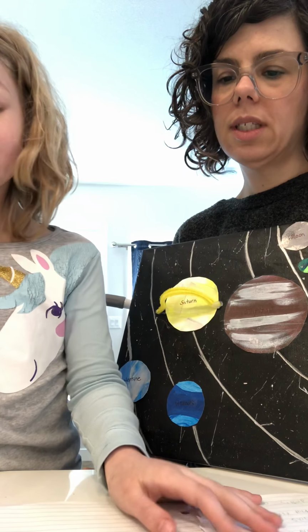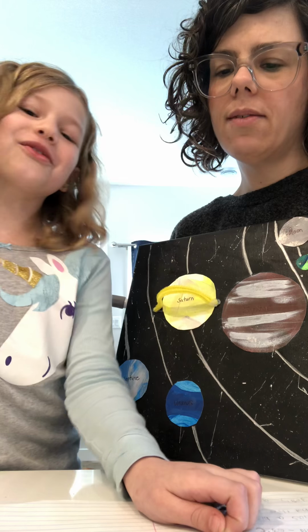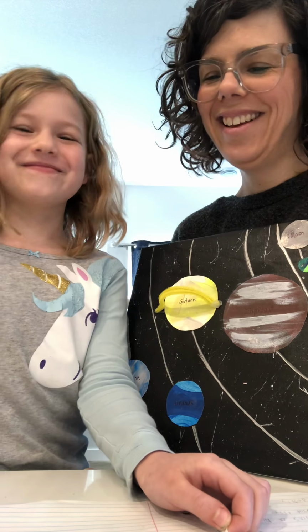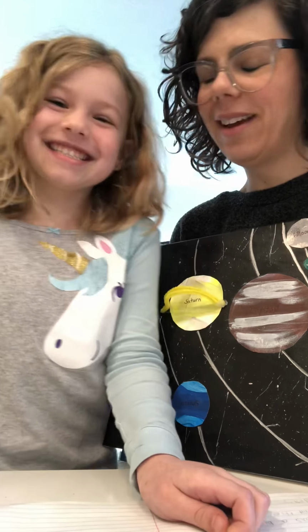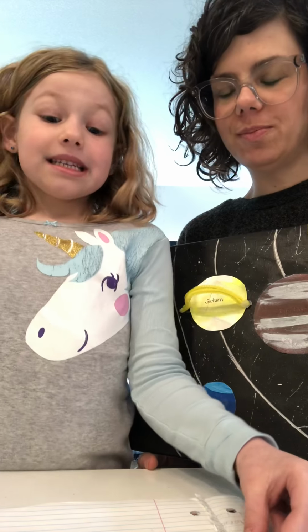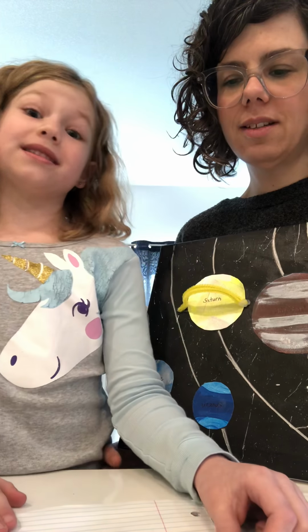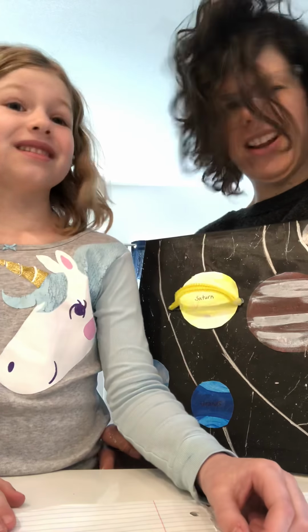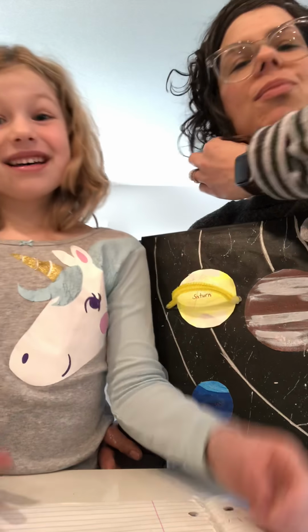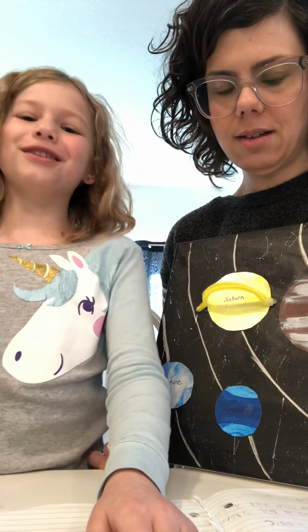Uranus is really stormy, and if you try to talk to it, it would never hear you. Because it's so loud? Because it's stormy? And then what's Neptune? Tell us about Neptune. Neptune has a supersonic wind. So it wouldn't be a good place for hair, right? You'd be blowing in the wind all the time, and then it would go in your face, and you would never be able to get it out.